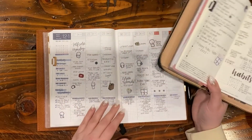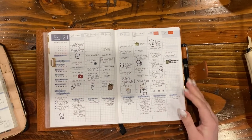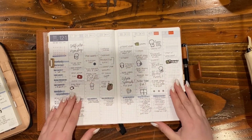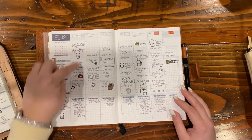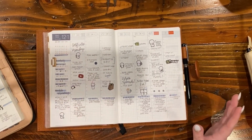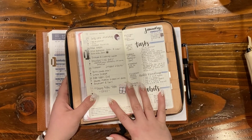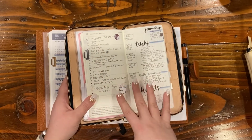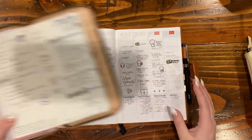I do think I like the Hobonichi Cousin spread a little better. I like the vertical view. I do. I think I like the vertical view a lot. It's just nice to see all of one day here and then moving over, I guess, but I don't know. I like this too. It just seems a little too small. This is all I could put in here and that's it. I don't have a lot of room for flexibility when it comes to my week.